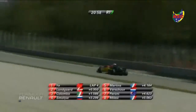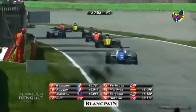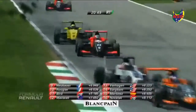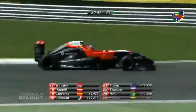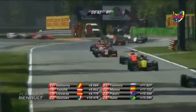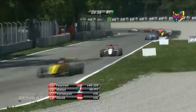So terrific battles going on all the way down to around about 15th, 16th place. So they weren't really spread out before the safety car, but they're even more tightly bunched now. There is Verschoor, who's rejoined just in front of the 3 car of Milesi. So lost a couple of positions. Remember, he was on the 2nd row of the grid, but he lost a reasonable amount of good running in practice with this brake issue that he was having, the soft brake.